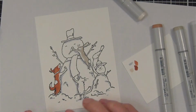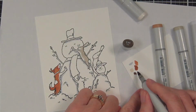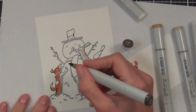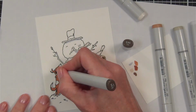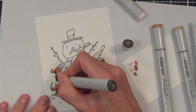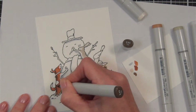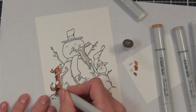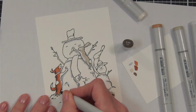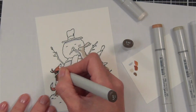So if you can't go anywhere and actually test the colours, or go to a friend's house who has them all and try them out, I just found it was easier to look on the web. I kind of focused on buying groups of colours, and here I am adding a little bit of shading with a different colour on this puppy. Oh, cutie.